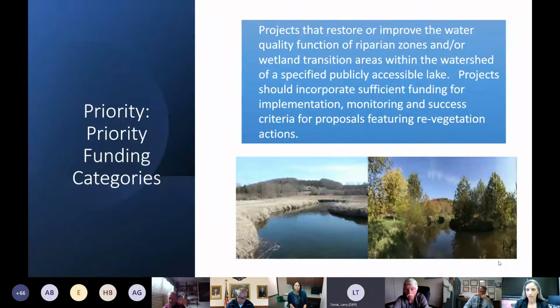Another funding category that we've proposed is projects that will restore and improve water quality through improving the functions of riparian zones or wetland transition areas. Projects should incorporate sufficient funding for monitoring of success if it involves planting of vegetation. Here's an example of a riparian restoration area.